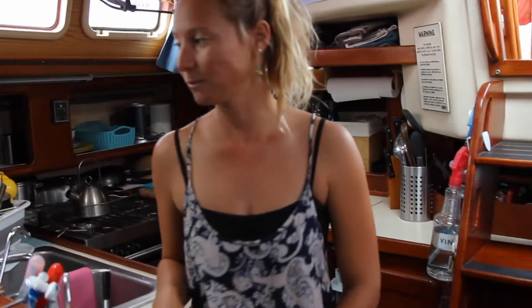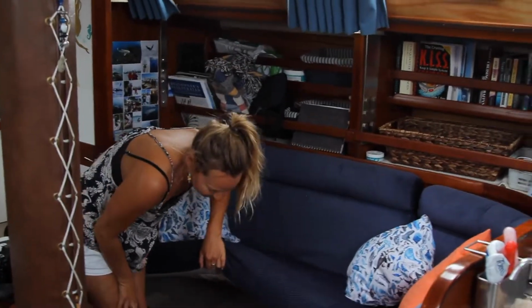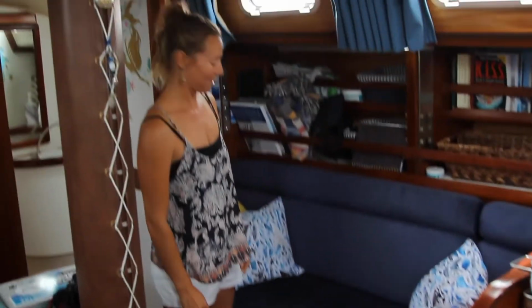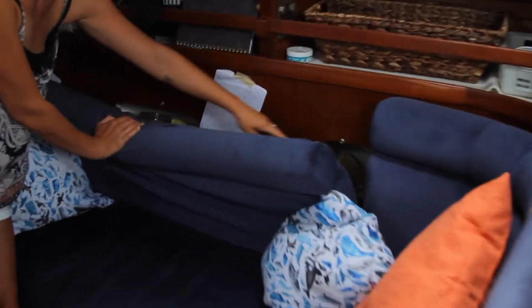So if you come around this way, this is our settees. Under here is where I stored 9 or 10 cases of beer plus some canned goods. Where are the beers gone? He drank most of those, so that's getting pretty empty. But also behind here we've got storage, so that's good for dry goods.